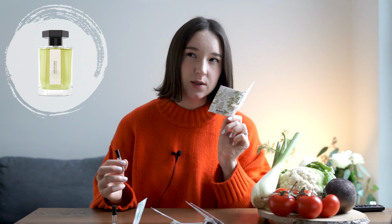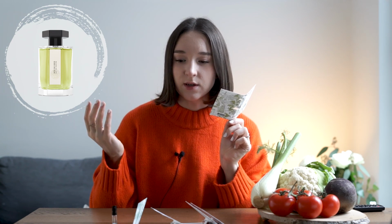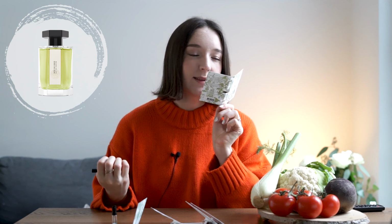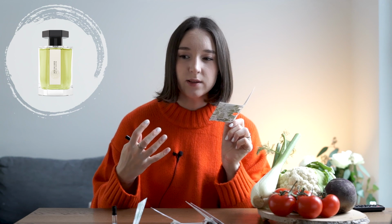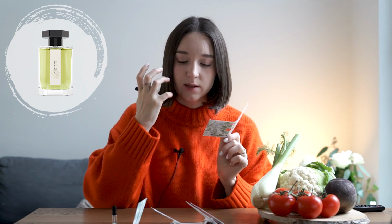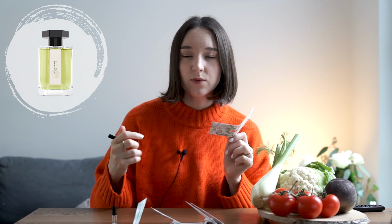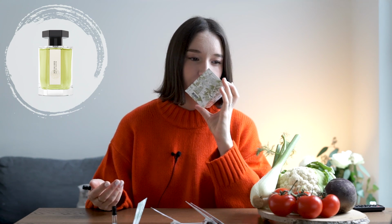It resembles those shaggy leaves and stems of the green pea plant. Yeah, it's not the scent of peas themselves, but rather a plant from the garden with a bit of earthy undertones. It feels a bit less wearable for me because it does smell very veggie. But I think in a layering combination with something floral or something woody, it can be very interesting.